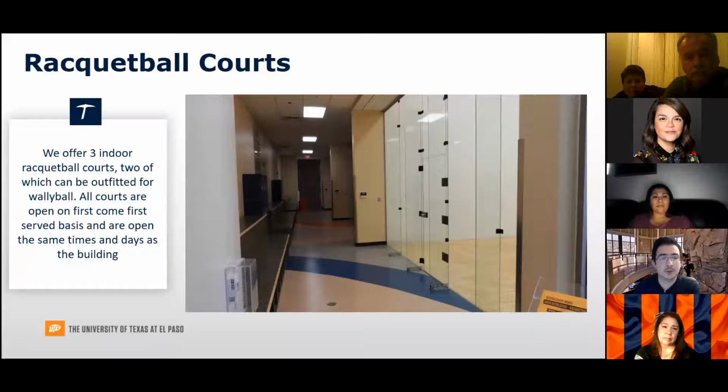We have also 3 indoor racquetball courts. These are located at the far end of our facility, and we can also outfit them for volleyball. This is a really popular area, especially when the students or faculty bring their families. Most likely they bring them either to the pool or to the racquetball courts to play along.